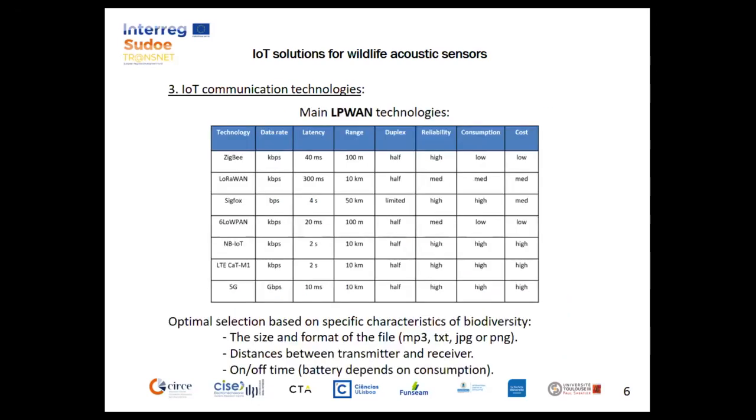Here we have the main LPWAN communications, the acronym of Low Power Wide Area Network. In this table, you can see the values of the characteristics that I've been showing you in the slide before. The optimal selection is based on the specific characteristics of the natural environment, the human activity, the wildlife. In our case, here on our campus and with our sensor, we want to send audio files over a medium to large distance and with as little energy as possible. So for us, the best option of all of these technologies is the LoRaWAN communication.